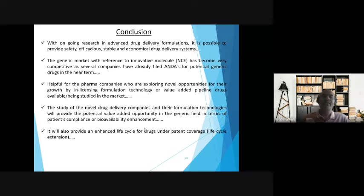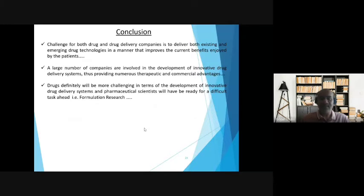So my thinking is, instead of patenting it, give it to the companies so that they can develop those technologies and make them available for the market for patient needs. The challenge for both drug and drug delivery companies is to deliver both existing and emerging drug technologies in a manner that improves the current benefits enjoyed by patients. A large number of companies are involved in the development of innovative drug delivery systems, thus providing numerous therapeutic and commercial advantages. So that's what I mean here: instead of patenting, large companies are involved in developing, so give those platforms to them so that they can develop numerous therapeutic and commercial advantages for you as well as the company. I mean, for us, when I say you.